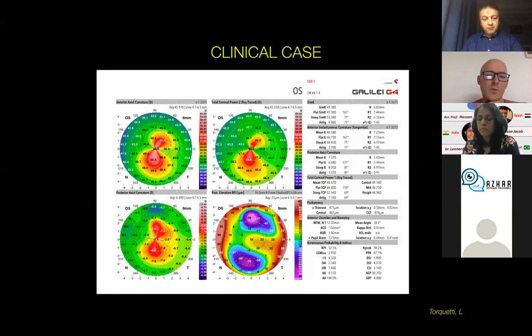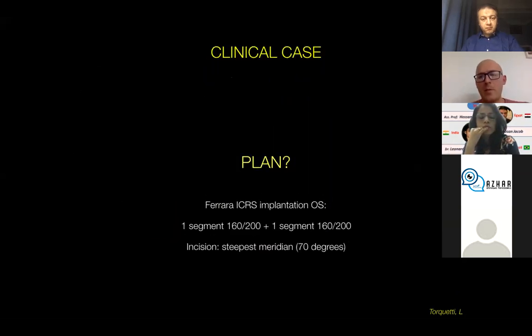This is the topography, the gallery of this patient. You see here 8 diopters of topographic astigmatism, a grade 3 keratoconus. As this patient had a bad corrected visual acuity despite being very young, my plan for her would be to implant the ring first and then maybe cross-link after. So the plan here was two segments, 160 arc length, 5 millimeters, 200 micron, and another one the same. The incision at the steepest axis, which is 70 degrees.